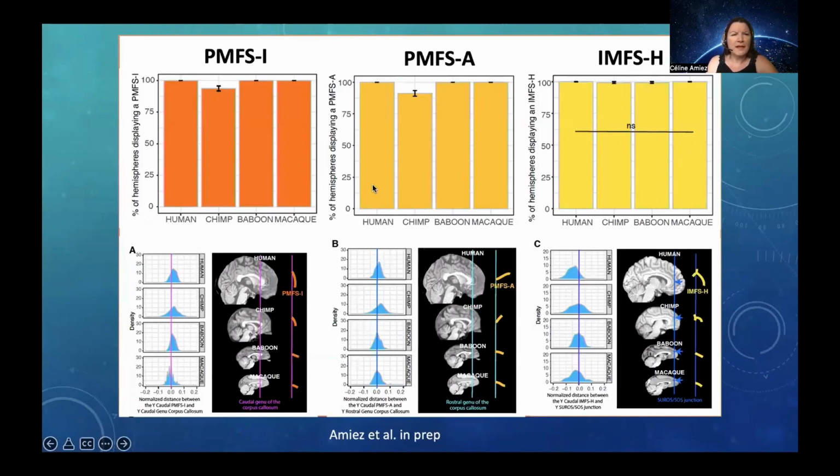But what is very interesting is that if you look at the frequency of occurrence of these three, they are always all present. There is no statistical difference. And you can see that the intersection between PMFS-E, so the most posterior part of the principalis sulcus, and PMFS-A, in fact, always falls at the same level. So PMFS-E, the caudal limit is at the level of the posterior part of the genu of the corpus callosum. Here, PMFS-A, it's at the level of the rostral genu of the corpus callosum. In all species, you can see the distribution. And PMFS-H, you can see that it falls really nicely also with what we talked about earlier, that is the fork with the cingulate at the end of the rostral branch of the cingulate sulcus.